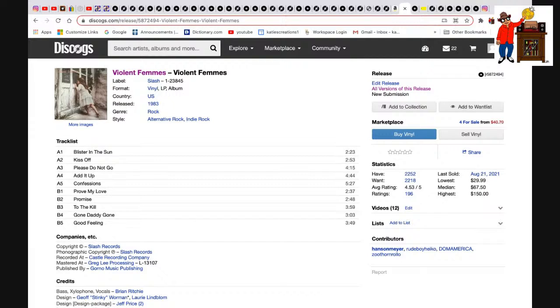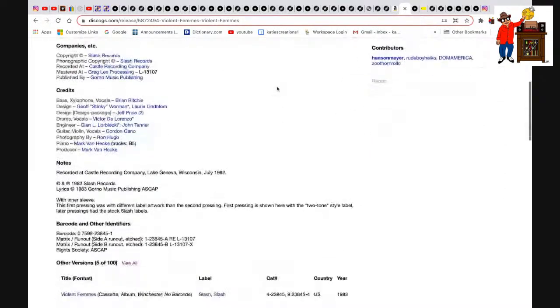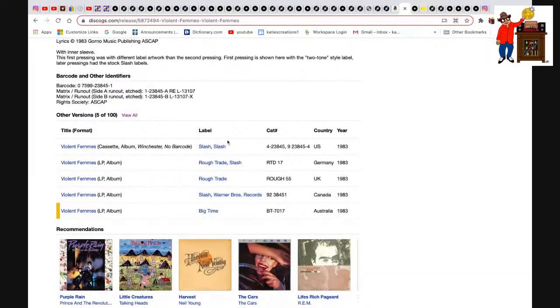So this is the Violent Femmes, and I wanted to show this record because you'll notice that there are different releases that all came out in the same year, but there are different countries of origin. So we constantly hear things like this is the UK press versus the US press. You'll notice that the labels are different here. This Violent Femmes album that came out in the UK in the same year was on the Rough Trade label. And of course, there are labels that have subsidiaries.